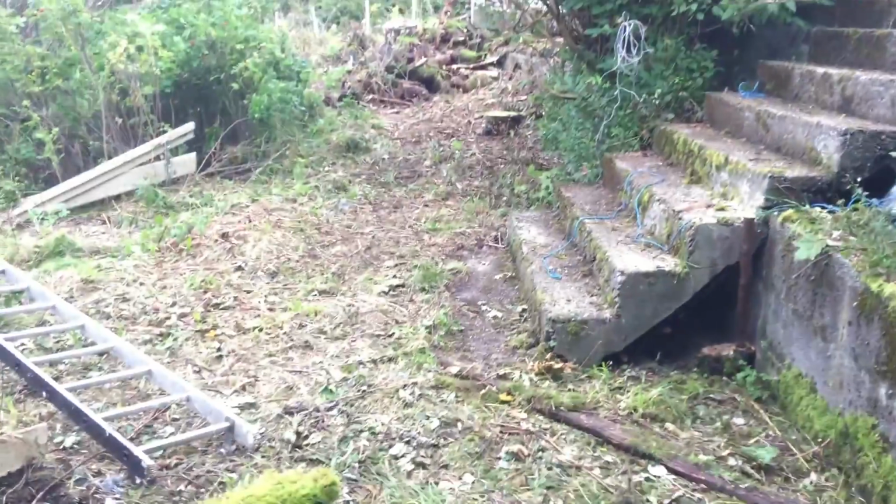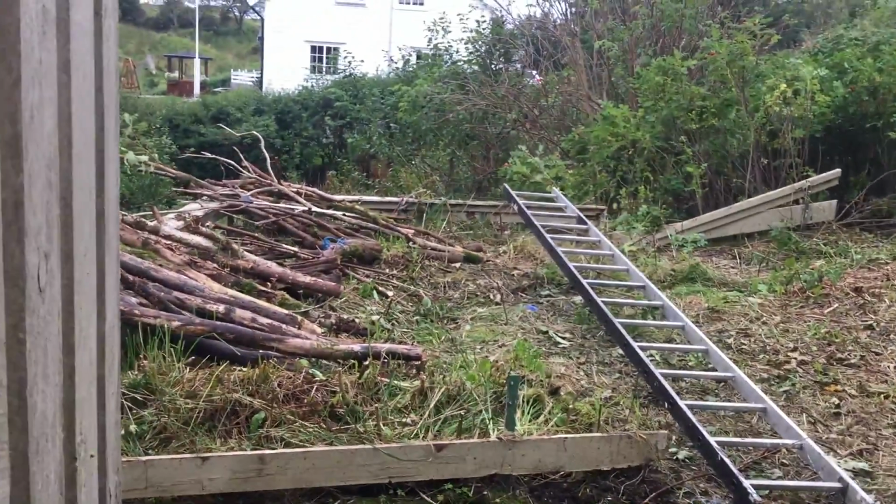So yeah, maybe you really can't see that much of a difference. At least I can see that much of a difference. But we still have a long way to go. But it looks better, and I cleared the stairs.